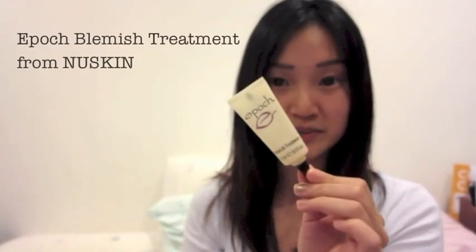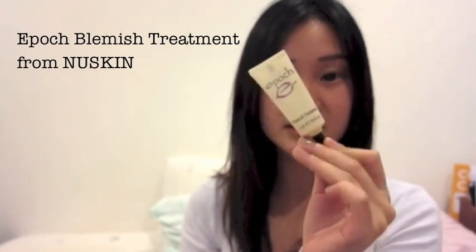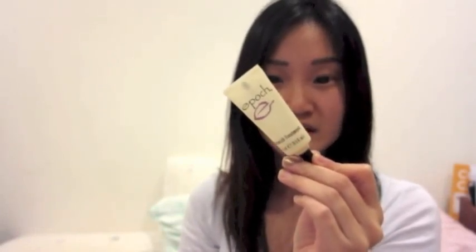The last step that I usually do is this blemish treatment, and this is the Epoch blemish treatment from NUSKIN, and this is not sold in stores at all. This is something that my mom usually gets home for me from the NUSKIN store, and it's really great for the treatment of acne. I didn't used to have any problems of very bad acne until the past couple of years. I've had really bad acne in my jawline area, so using this really cleared me up almost immediately. I would say this is like a magic pill for my face.